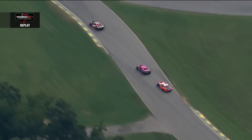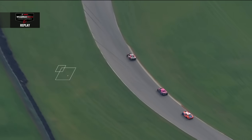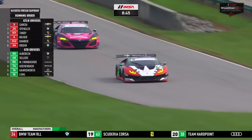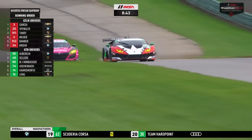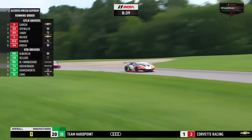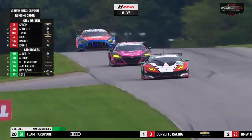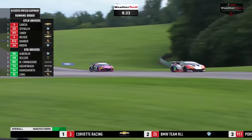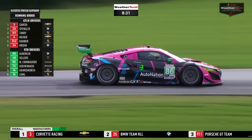He sticks on the right hand side of the circuit and knows that there's a little kink that goes his way. Again, great respectful racing room given by both of those drivers. Love this stuff, love this IMSA racing. Brilliant, absolutely superb. And Andy Lally, by the way, his pace is back to pretty much where it was before.